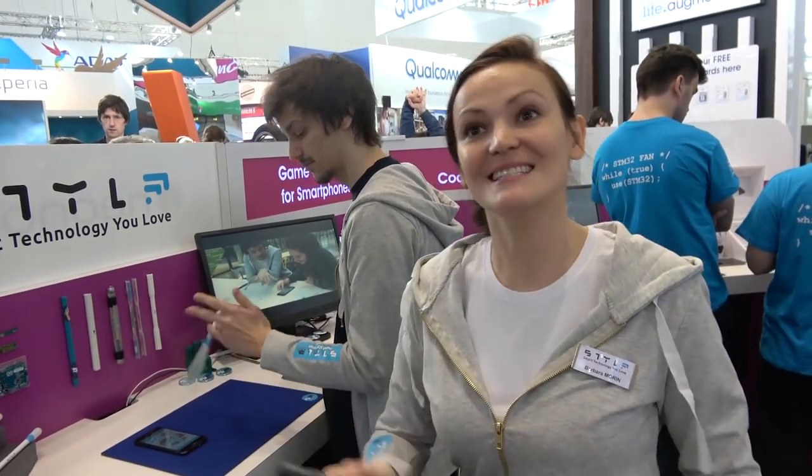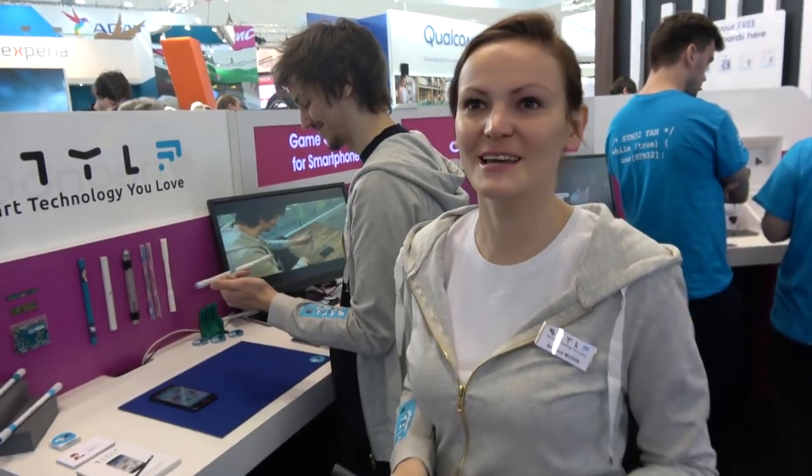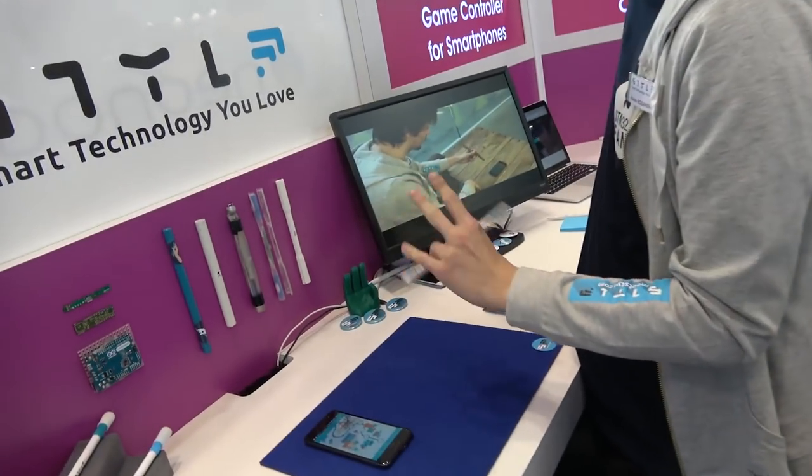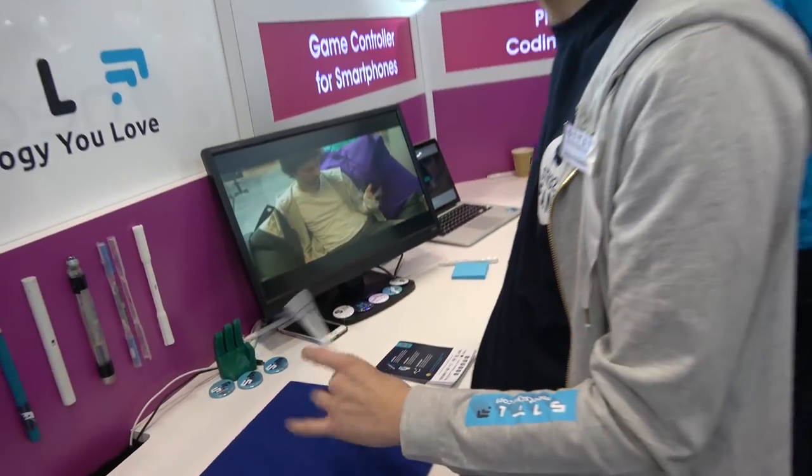Station F in Paris. The coolest startup in Station F? Exactly. Apparently the most smart object ever. And in the video, what are you doing? Yeah, so this is pen spinning.